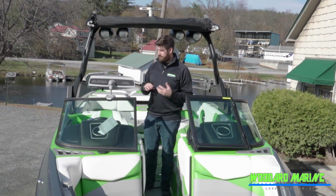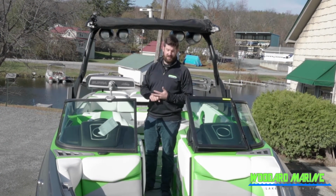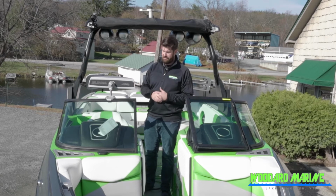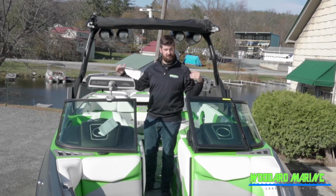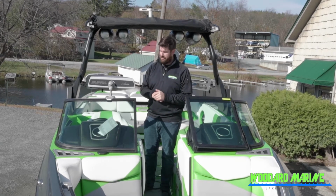The boat's been gone through in terms of checking compression, making sure the computer diagnostics, everything's running fine on that, running the systems, running the surf system, surf swell system on the water, making sure it produces the wave that you would expect.